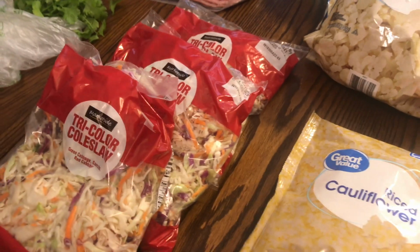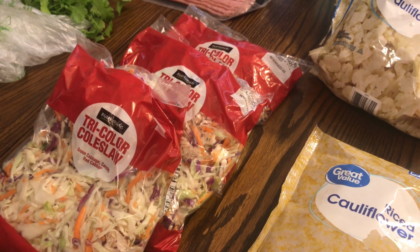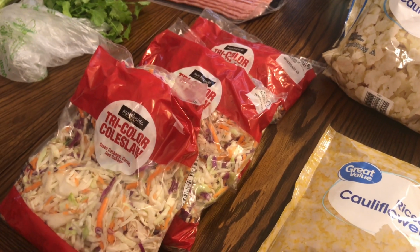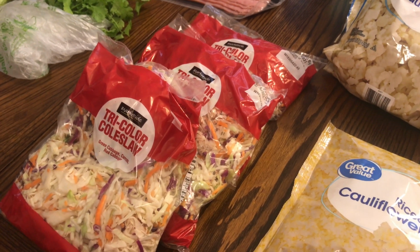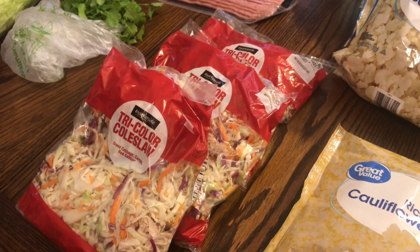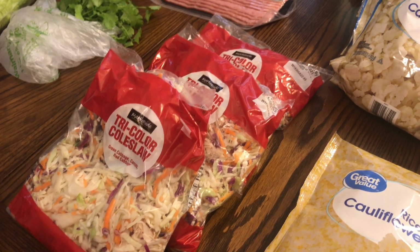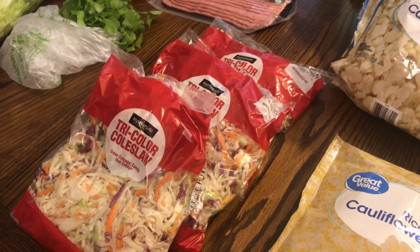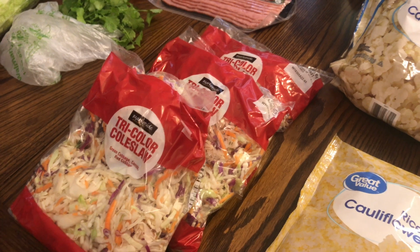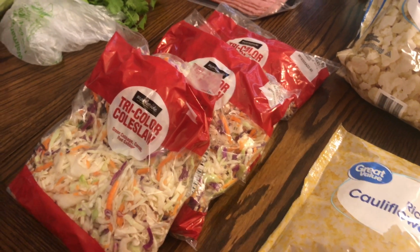And then coleslaw is another thing that I find is a relatively cheap, inexpensive convenience food that I can make so many different kinds of meals out of, a lot of different kinds of salads. And then also I like to even put it in stir fries, like with sweet potatoes and hamburger and tomato sauce and seasonings. Really delicious.